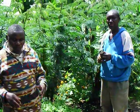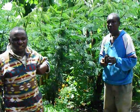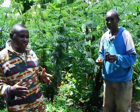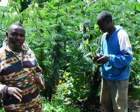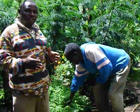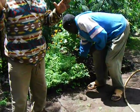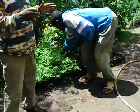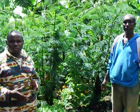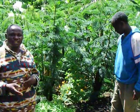So for the last 3-4 years, the Floresta organization, just after introducing itself in this community, it was very interested in environmental conservation. So they spread the environmental conservation education to the community members. So community members now are well equipped with the knowledge, so they keep on producing the seedlings and plants in their farms.